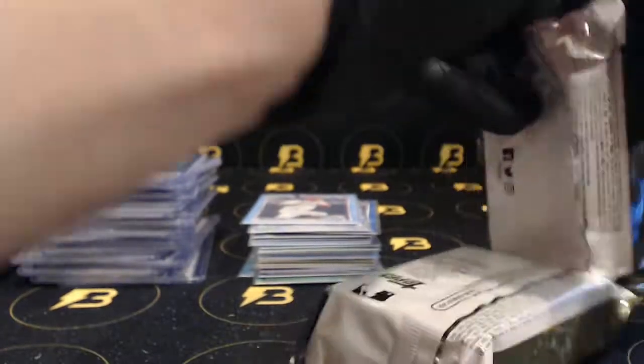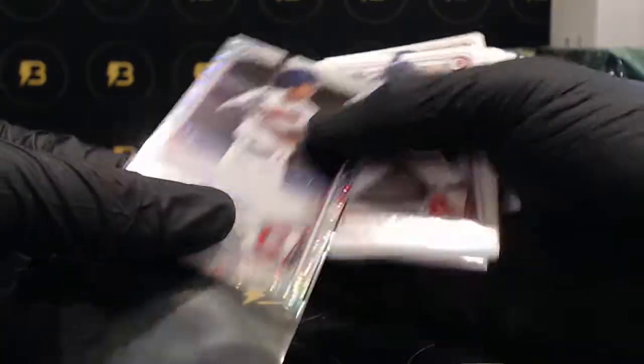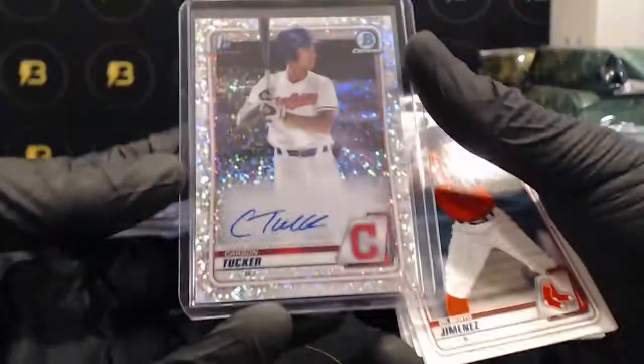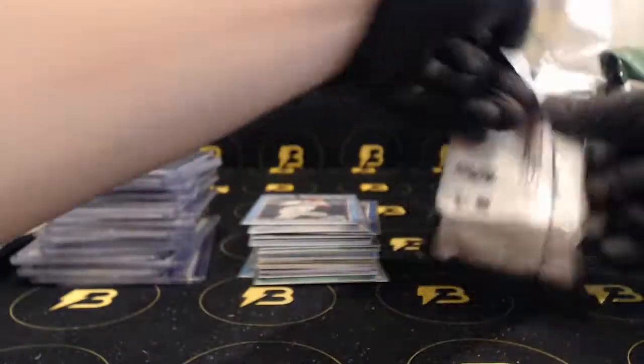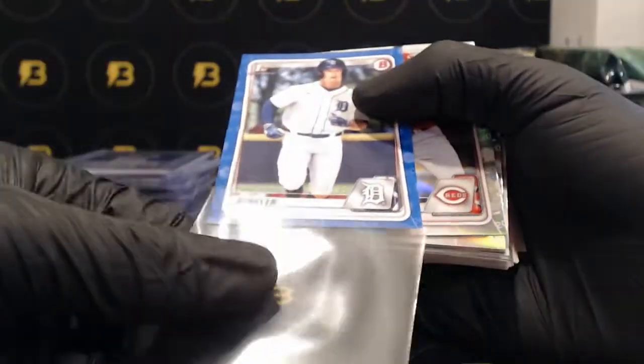That guys, good luck. And nice Tucker going out to the Indians, a 71. Nice first Bowman Sparkle autograph. Yeah, Dingler to 150 going out to the Tigers.